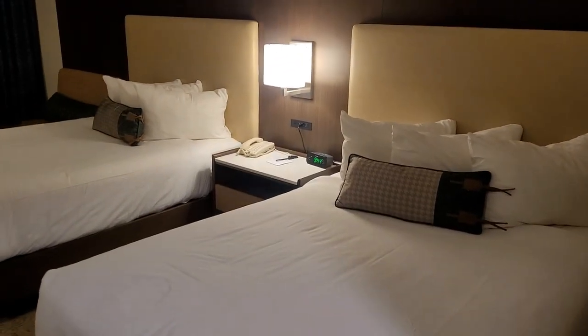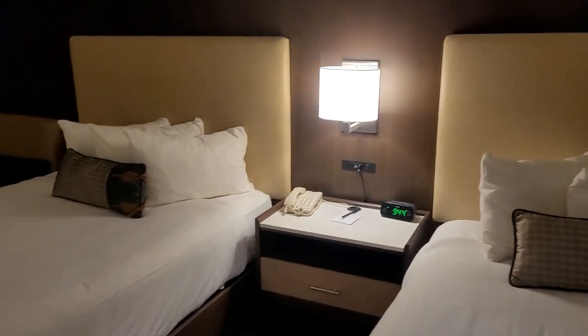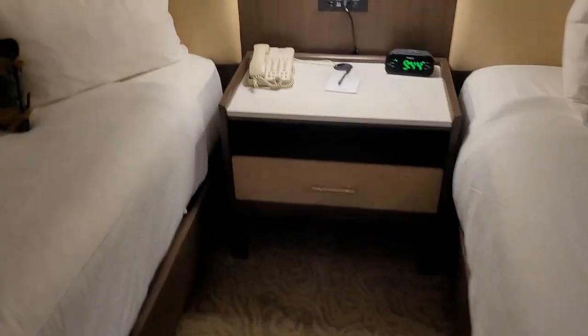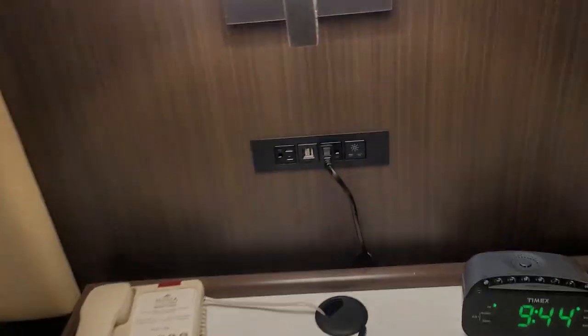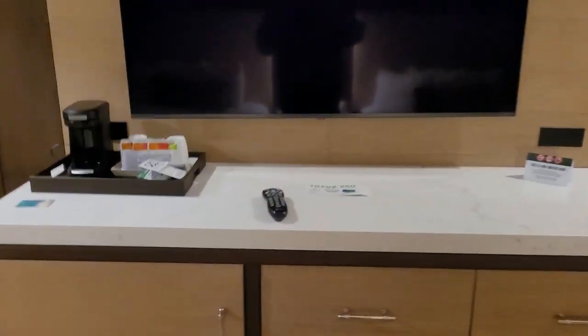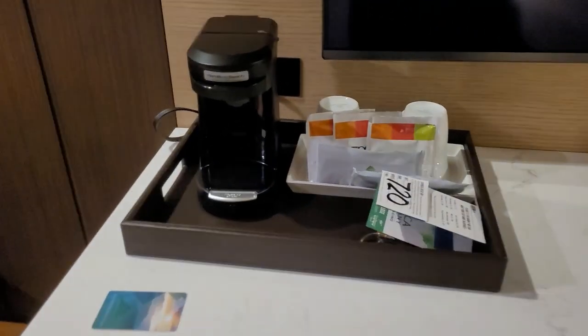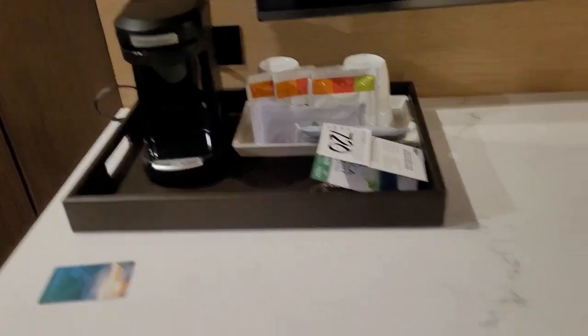Very nice. Two queen beds with lots of pillows, padded headboard like that. Got a nightstand here with a lamp, a phone, and a clock with an alarm. Nice touch there with the USB outlets as well as the regular outlets. We have our big TV here, which is awesome. Oh, look, we even have a coffee maker here. Sadly, I do not drink coffee, but I know a lot of people do.